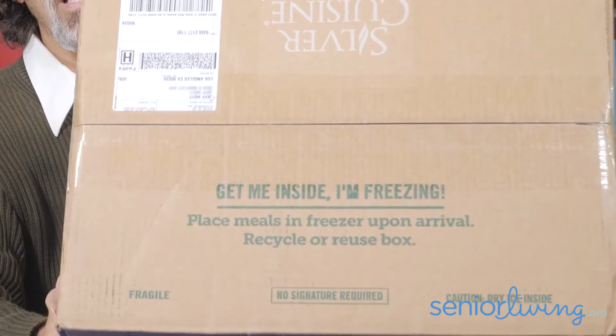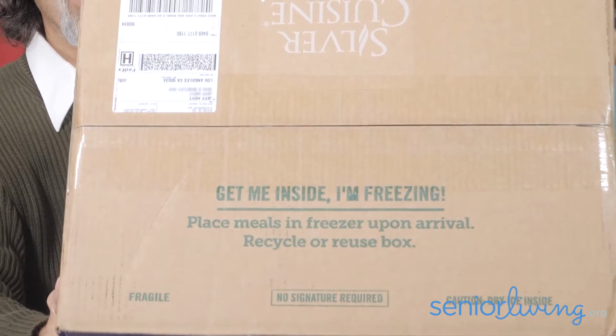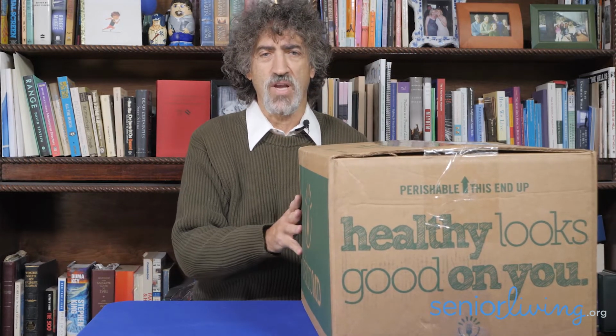I just received my shipment of meals from Silver Cuisine. Very excited. I want to see what it looks like, how they packed it. One thing to keep in mind is that this box weighs 35 pounds. It's got 9 meals in it. I assume the dry ice takes up some of that weight.